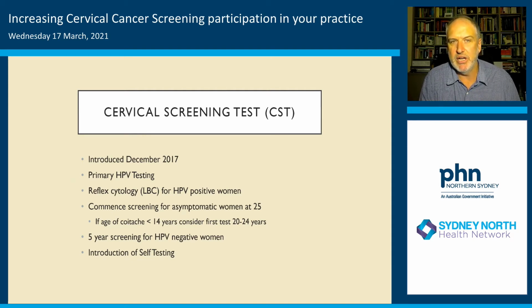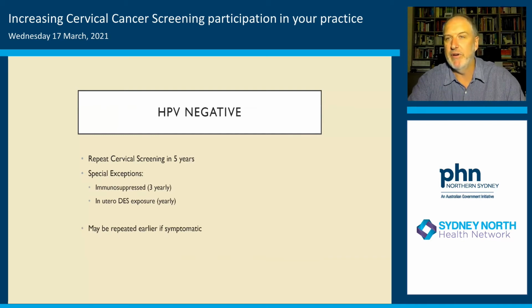And of course, with the introduction of cervical screening, we introduced this concept of self-testing, which is essentially like a low vaginal swab. That's essentially what it is. We're just trying to look at some vaginal cells and see whether they're affected by HPV. I'm going to talk a little bit more about self-testing later in the talk. Now, if you're HPV negative, as I said, repeat the cervical screening in 5 years.